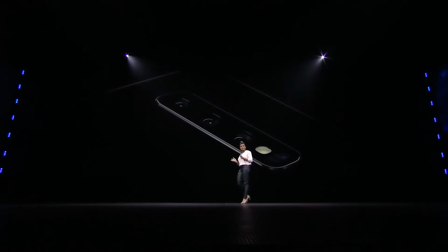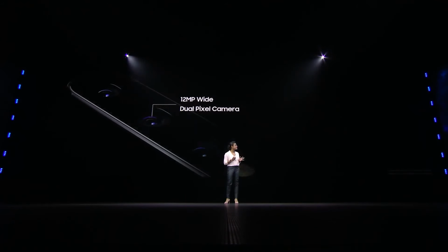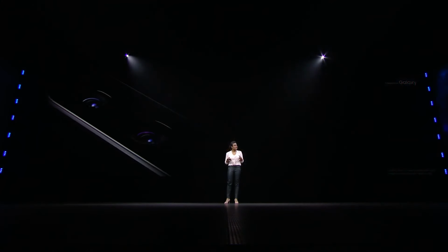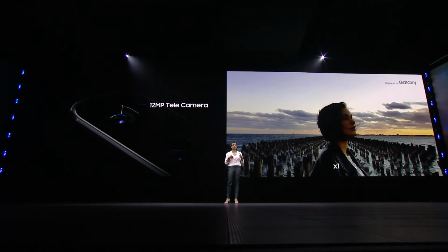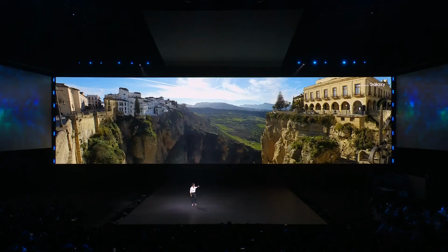For capturing everyday moments, you have the wide-angle camera. With a 77-degree field of view, you can take amazing crystal-clear photos day or night. And when you need to zoom in, the telephoto camera's optical zoom gets you twice as close. Now, finally, let's say you come across a beautiful landscape. A professional photographer would change the lens so they could take a shot like this one. I'm thrilled to tell you that this photo was taken in Spain with the S10's brand new ultra-wide camera.